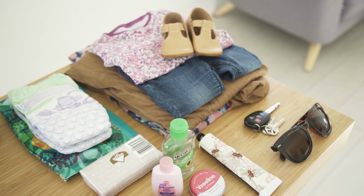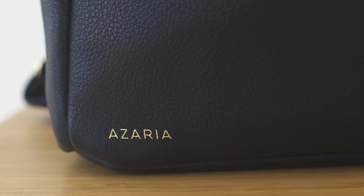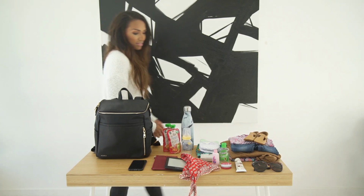Meet the Azaria La Petite Mère bag, perfect for the toddler mom or woman on the go. Made of soft, matte, textured, high-quality vegan leather, this bag is wipeable and stain-resistant, meant to endure life with kids while keeping you looking and feeling beautiful.